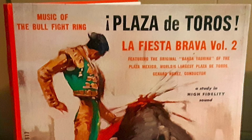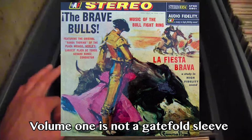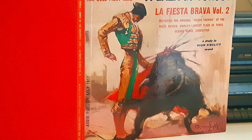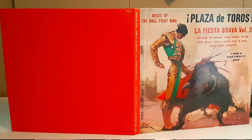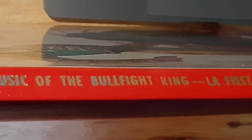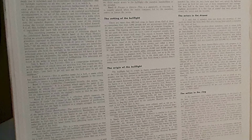Here's another one from 1956, Music of the Bullfight Ring, Plaza de Toro, La Fiesta Brava, Volume 2. The painting of the bullfighter and the bull on the front cover, and then the back cover, it's like a book. It's got an encyclopedia texture, and also the spine. There's a bunch of information on the spine, something you'd see in the library. This record right here tells you all about the recording, the setting of the bullfight, the origin of the bullfight, the actors and the drama, the action in the ring.